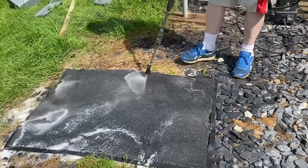And while Dale was pressure washing outside anyway, I thought, go on then, you can give the mats a good pressure wash, and actually it really did them the power of good. I noticed when he first wet them down before we put the washing up liquid on, that these mats seem to have some sort of water resistant property, which seems really stupid for a mat. If you've got a doormat, you want it to absorb the water and the mud.